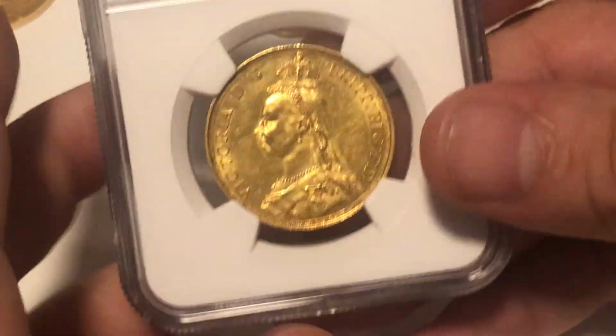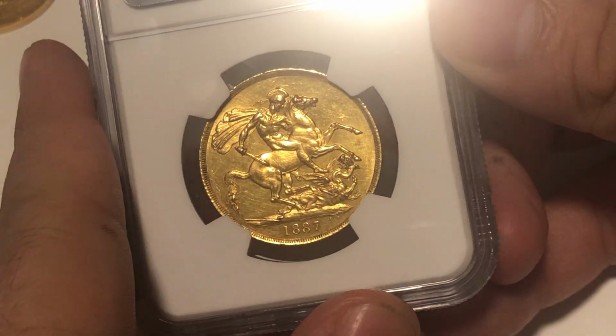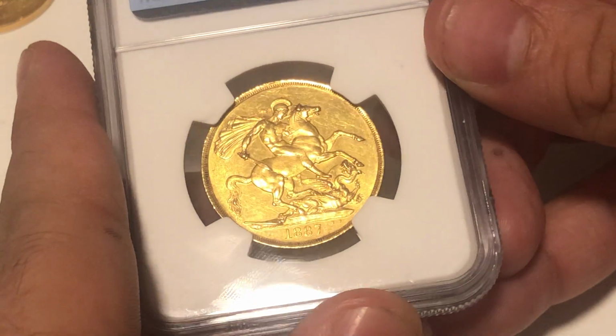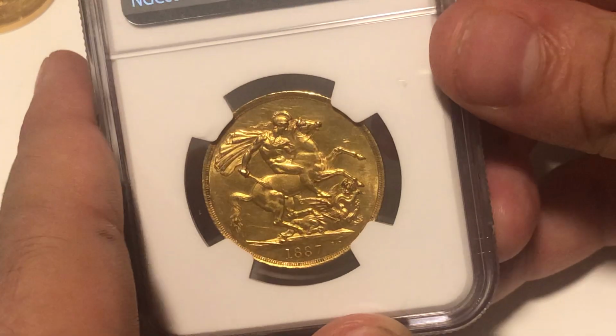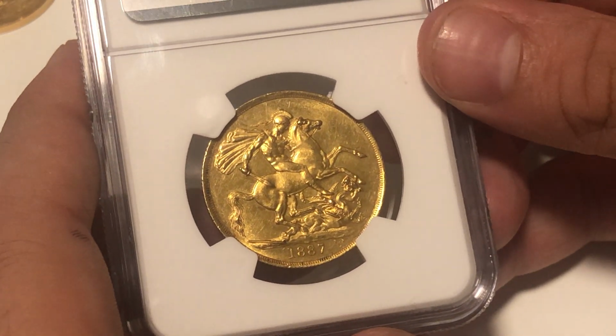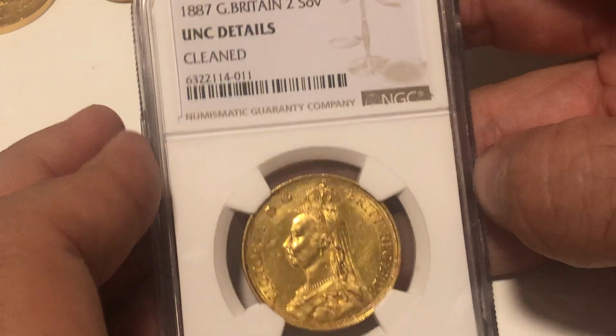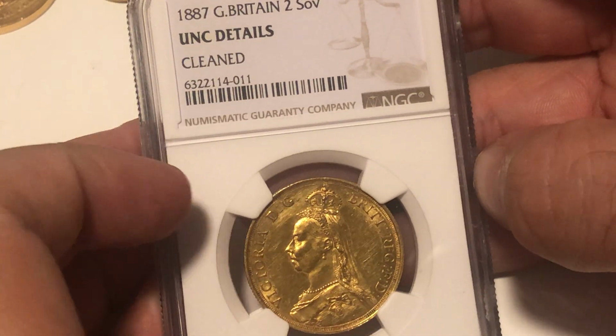This one, not so good. I've owned this a long time. It came back, the dreaded cleaned. Yeah, I was a bit frustrated with this. In terms of price, I don't know. Even in a clean state, there is premium on it, but I wouldn't say it's much. It is an 1887 double. It's a shame.